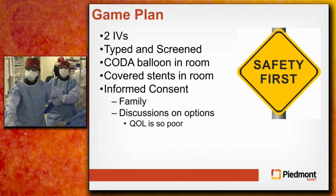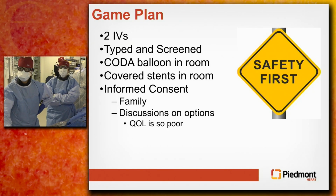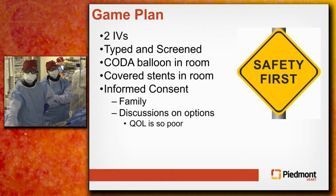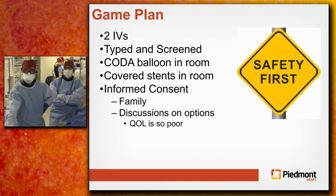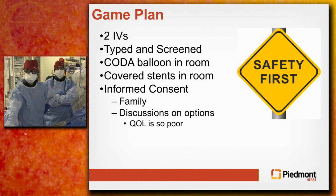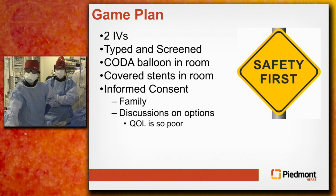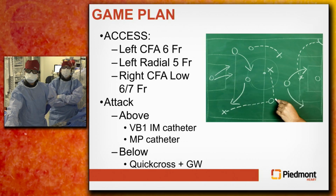Next slide. All right, so the game plan was, anytime you're going to do an iliac occlusion, our goal was to make sure that everything was prepped. We have 2 IVs. She's typed and screened. We have a coda balloon here in the room in case of an iliac rupture. We have covered stents in the room. We may probably just go ahead with covered stents. And then a very, very long informed consent with the family, with discussions on options. Her quality of life is extremely poor. We went through why we're doing this, and everyone is in agreement that we should proceed. So safety first.